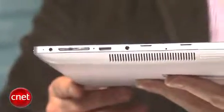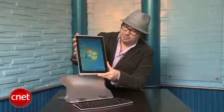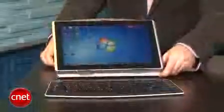Connection-wise, you've got a couple of USB ports over here on the side. They're under these little covers right here. You've also got HDMI and an SD card slot, and there's a volume rocker here on the side. And if you tilt it, it should reorient itself. There's a little lock switch you can put on, so it won't do that if you don't want it to. Obviously, it doesn't flip as fast as some non-Windows tablets do.